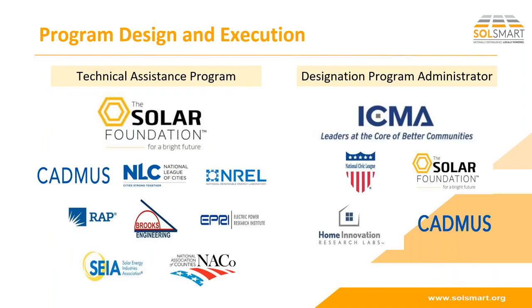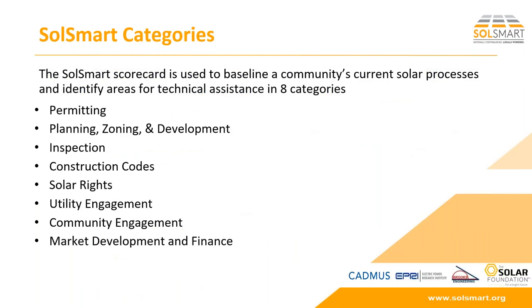These are just a couple of our technical assistance program providers and designation program administrators that work with the SolSmart program. Several of them, three of whom outside of the Solar Foundation, where I work, are going to be on this call and presenting different sections. So you'll get to hear from a few individuals on those teams.